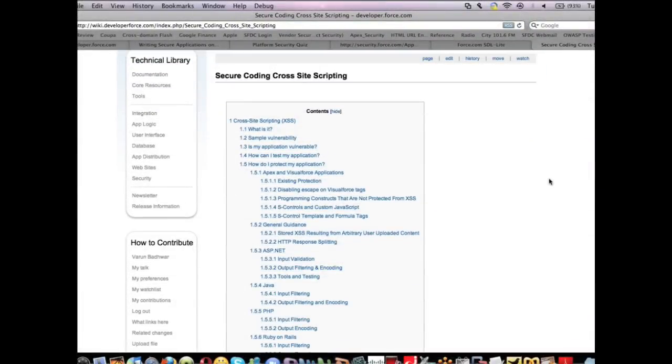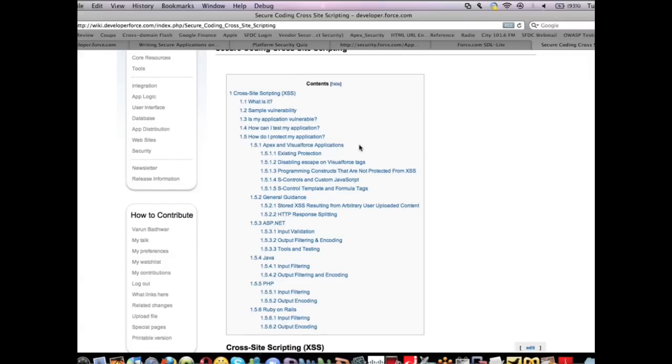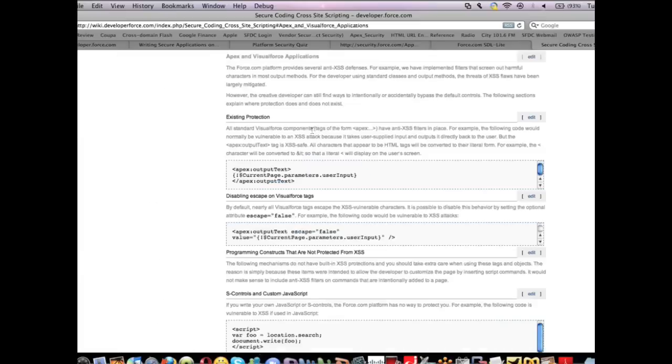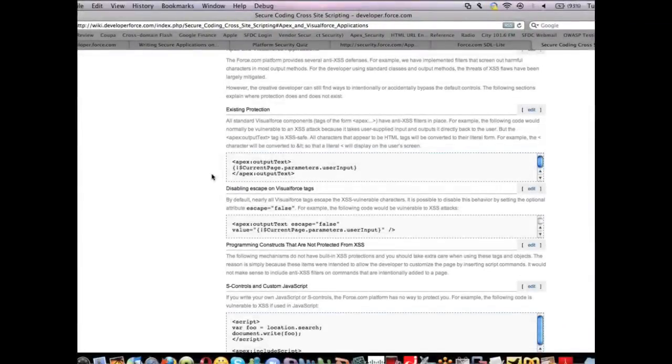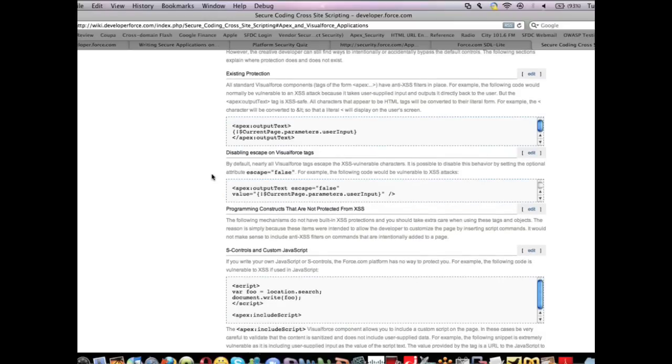In this example, let's just look at the Apex and Visualforce recommendation and the information available to you. As you can tell, we talk about what the existing protection on the platform is. For example, any tags with form Apex have anti-XSS filters in place. We then talk about how potentially as a developer you could disable these escape statements and our filters. So things like setting escape equals false would disable this filter on the platform. But if there's a use case where you do in fact need to disable that, how do you protect your application amongst other ways? Things like using HTML encode, JS encode, which we talk about down below here.